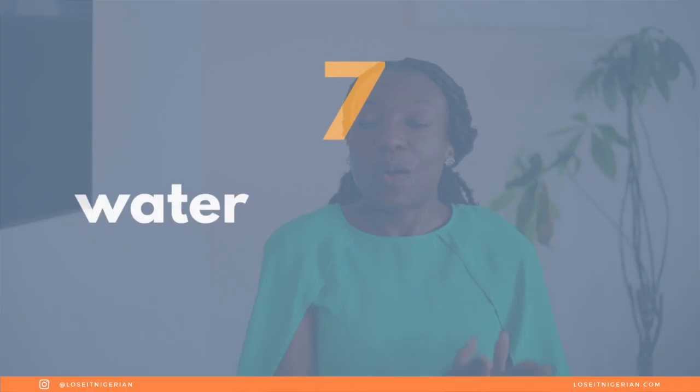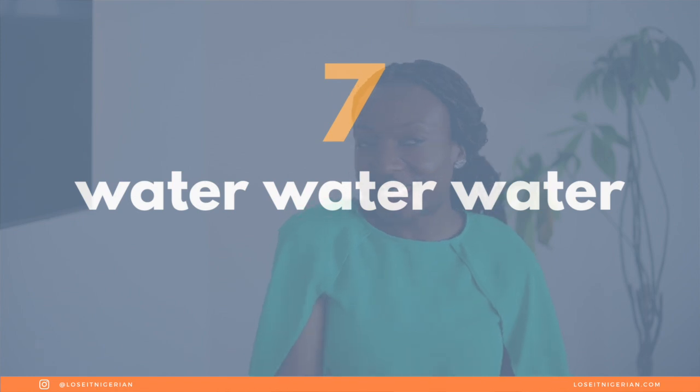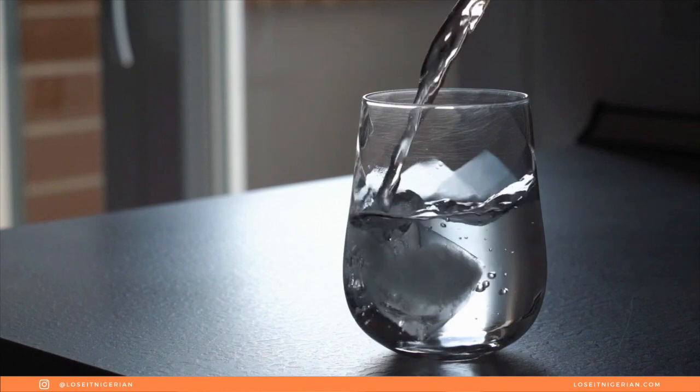Number 7, water is king. I think I alluded to this a bit earlier as well, but water. Fresh juice, zobo, kunu, malt, all of these things that we've come to think about as being medicinal or having health properties are not friendly. Liquid calories are not your friend in any way. So water is something that you want to have plenty of. When it comes to liquid calories, water is your friend.